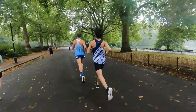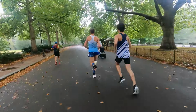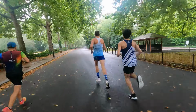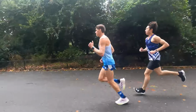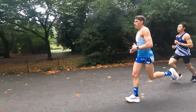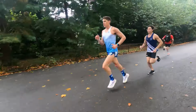I was pretty nervous going into the session for two reasons, not quite knowing what to expect. The first of which is that I had a really big 5 days before this. So I raced the big half on the Sunday, then I did a 15 kilometer track volume session on the Tuesday, and did this session on the Friday morning. So not too much recovery in between. Secondly, the last two times I've done the session, I haven't executed it as well as I wanted to.